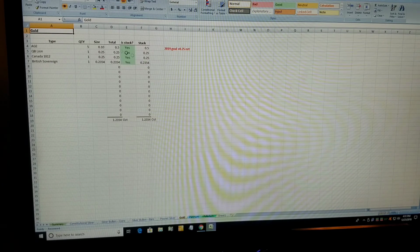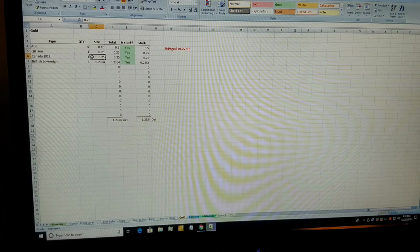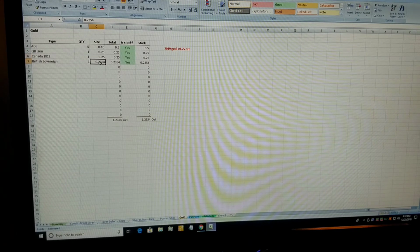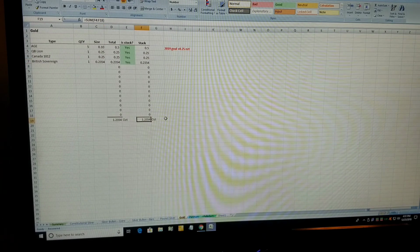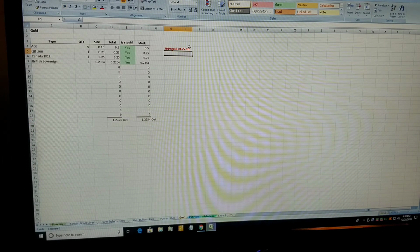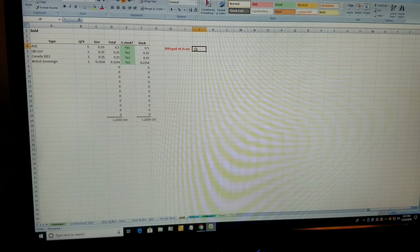Here's my gold goal, and this shows the breakdown. I have 5 1/10th ounce American Gold Eagles, a couple of different 1/4 ounce Canadian pieces, and then the British Sovereign. So that gives me the total there of 1.2345 ounces. And my goal for 2019 is to add at least 1 more 1/4 ounce of gold as a minimum. If I'm able to add more, good. If not, then no biggie.